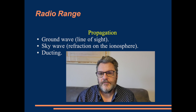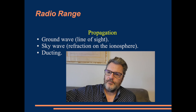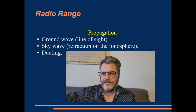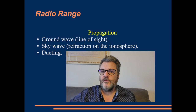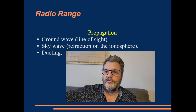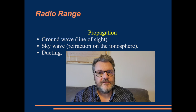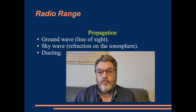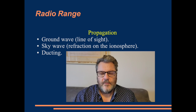So the most common propagation is ground wave. Ground waves means exactly that. It's from A to B in a line of sight, meaning that the best condition is when you could actually see the station visually from point A to point B. And that's the most desirable condition, of course. The problem is that we often have obstacles in the way.